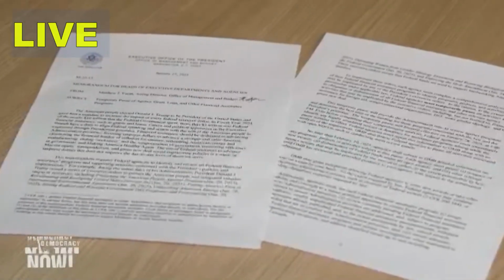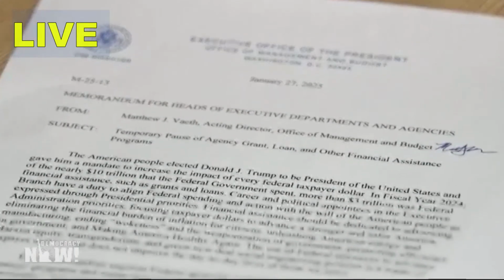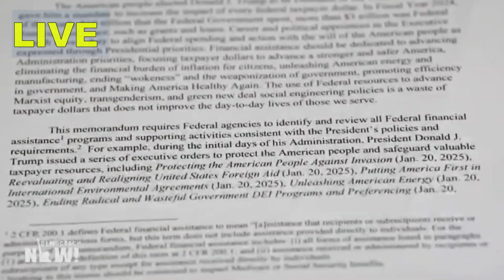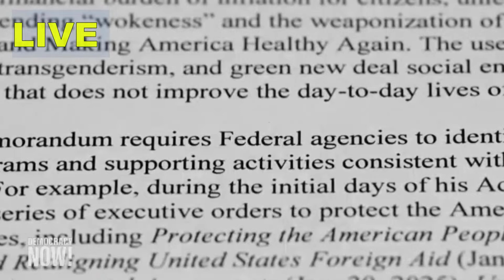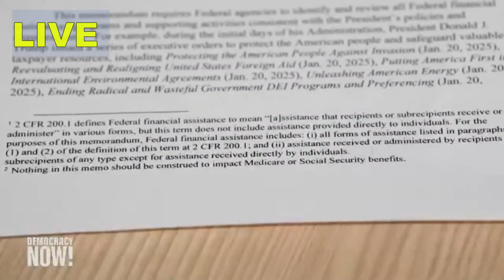Senator Wyden, we'd also like to ask you about the White House Budget Office's decision to rescind an order to freeze trillions of dollars of federal grants and loans. The initial order from Matthew Vaeth, the acting director of the White House Office of Management and Budget, set off chaos around the country as funding for critical programs, including Medicaid, Head Start, Meals on Wheels, and many others appeared to be in jeopardy. The OMB rescinded the memo after a federal judge in Washington, D.C. temporarily halted the radical plan. This all comes as Trump has nominated the architect of Project 2025, Russell Vought, to head the OMB. During his recent confirmation hearing, Vought was questioned by our guest, Democratic Senator Ron Wyden of Oregon.